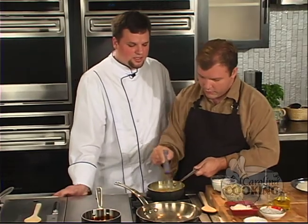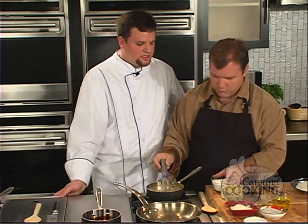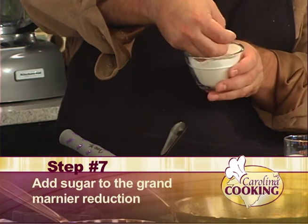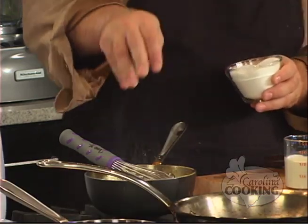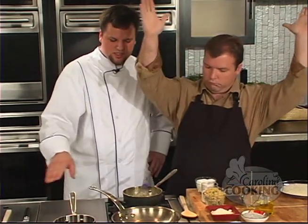Anything else going in this one? Oh, no. Actually, we're going to add a little bit of sugar, about a tablespoon. So if you reach in there with your big old paws and pinch out some sugar. That about right? Yeah, that looks about right. Throw it in there and whisk it, and you're done. Set it aside.